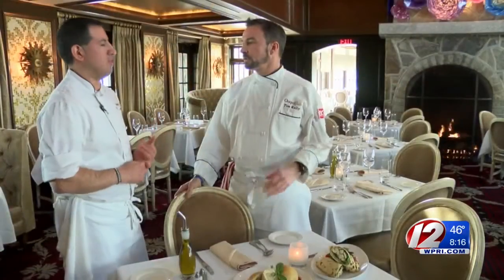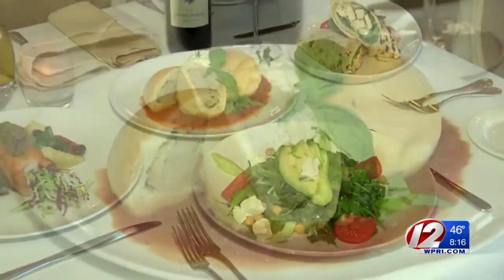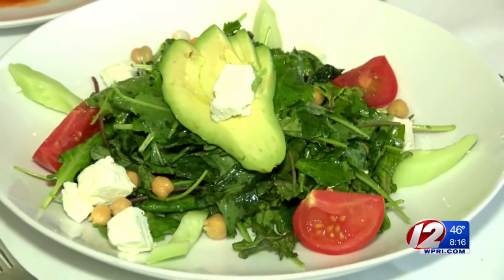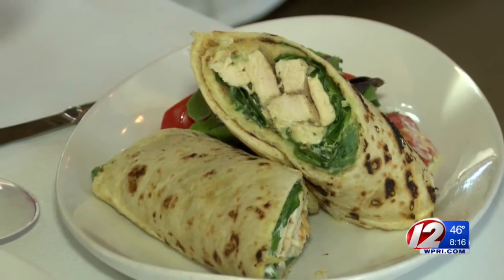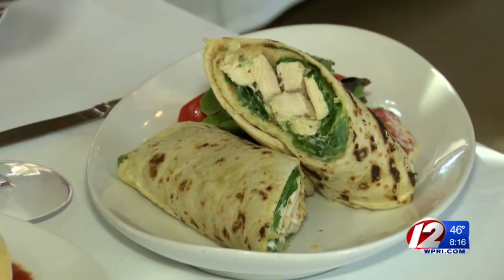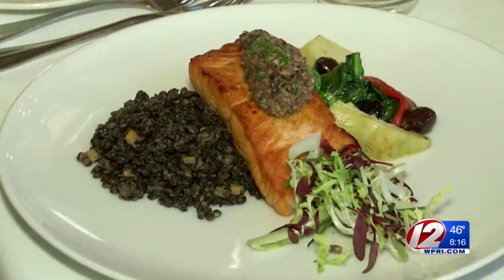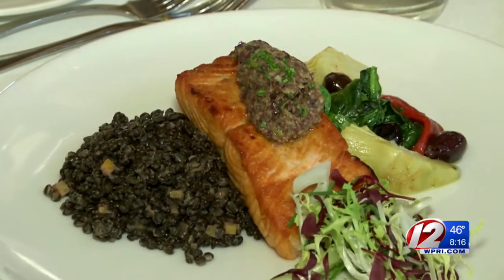On my visit today, Executive Chef Tim Kelly and his culinary right arm, Chef de Cuisine Manny Ojeda, tempted me with an eclectic array of menu items, from their signature Italian meatball-stuffed buns to a superb kale salad to a light, fresh lunch item like Mediterranean chicken wrap: grilled chicken, spinach, feta cheese, hummus, tzatziki. Everything here is scratch. And superb dinner items like salmon, super healthy. That one's for me. You know, lentils, preserved lemon, wilted spinach, Mediterranean flavors going on there. We just try to keep it light, bold, fresh.